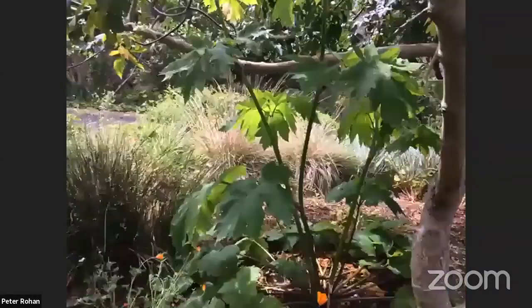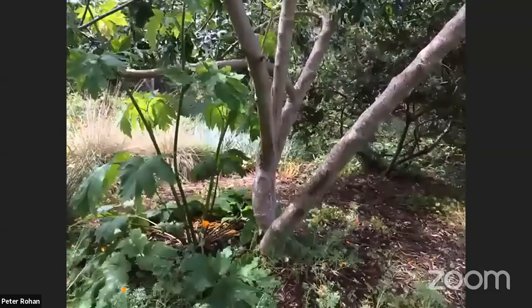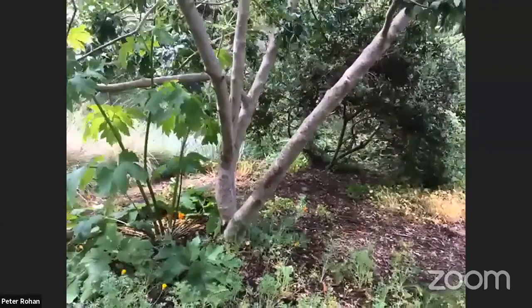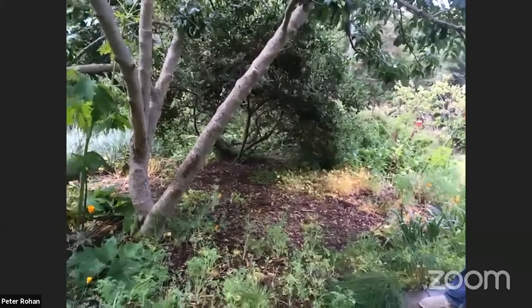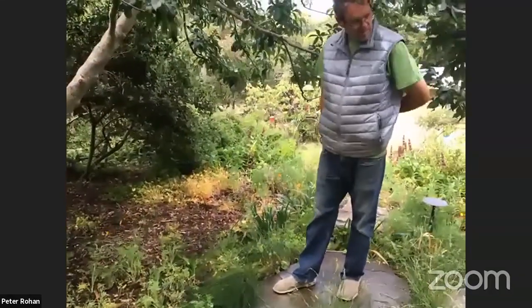So our meadow has gone from something very manicured and controlled to something we've just allowed to occur naturally. We have planted some more red fescue plugs to try to gain some control over it, but did you want to add anything, Peter? No. All right. Not really.